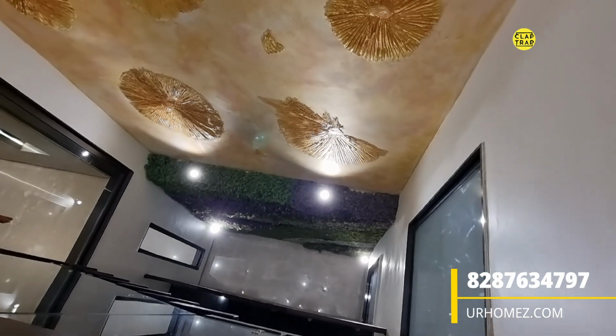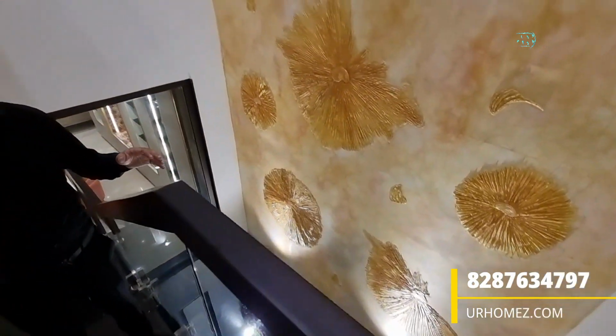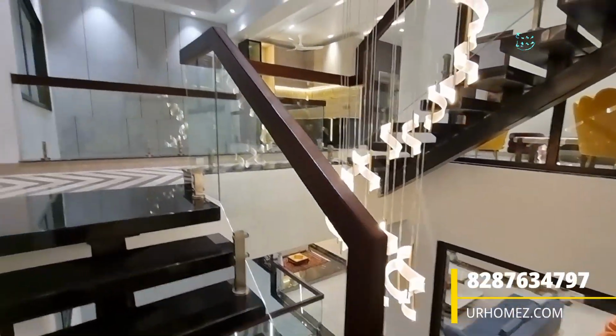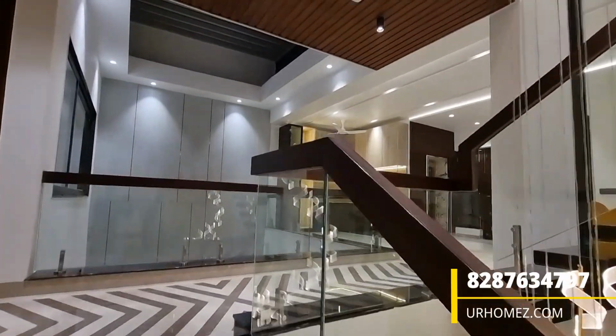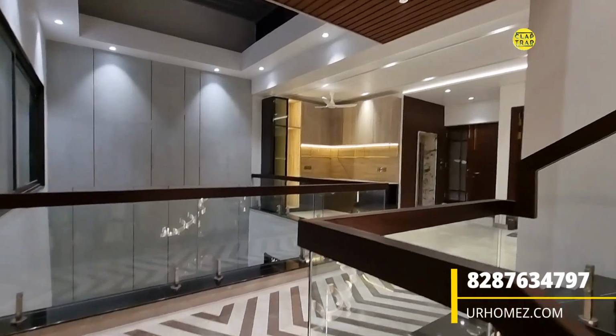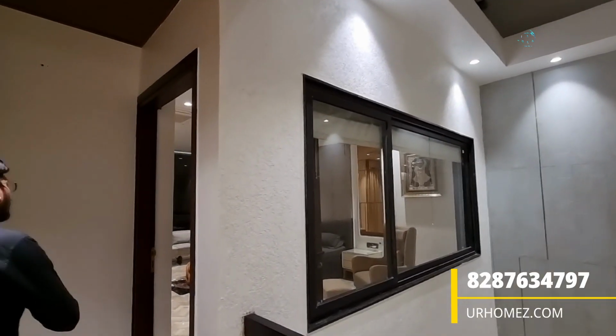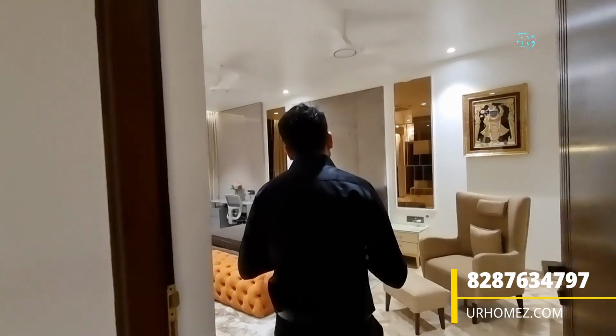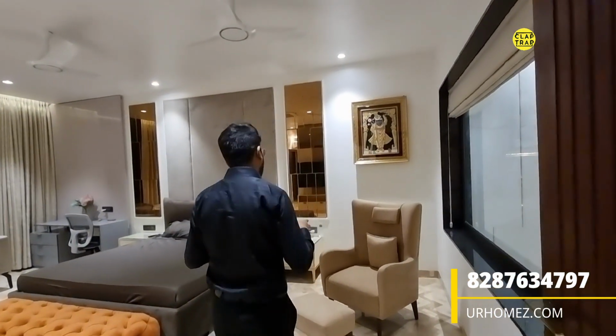And if you see the depth, we have the glass panel also, which connects you to the basement. We have a reason behind this as well. For the basement, we will talk later on. Moving on to this floor, it's again a huge room we have made, and everything in it we have kept very subtle.